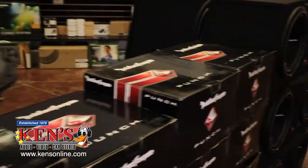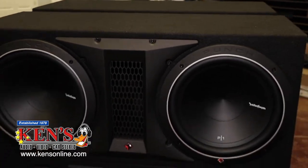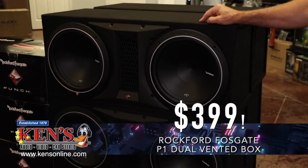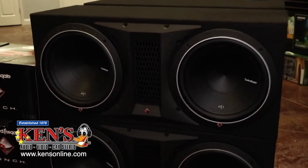This is the Rockford Fosgate P1 box. Now, this is something you guys have been asking about on social media. They're $399. Comes with P1s. It is a true vented box built by Rockford Fosgate, and I have these by the bushels in stock.